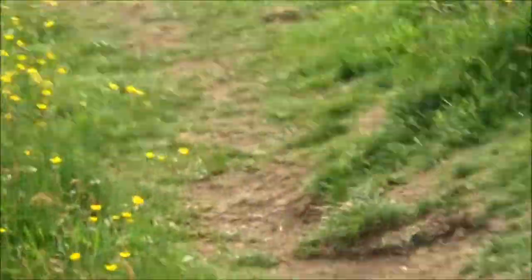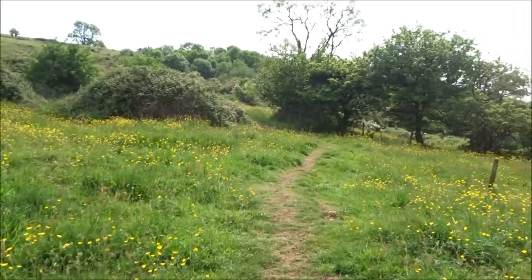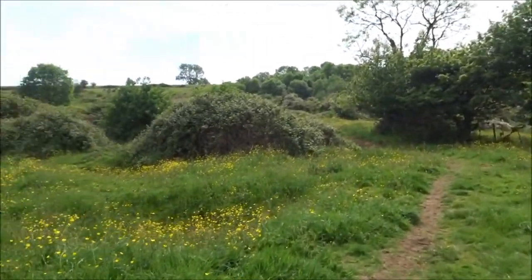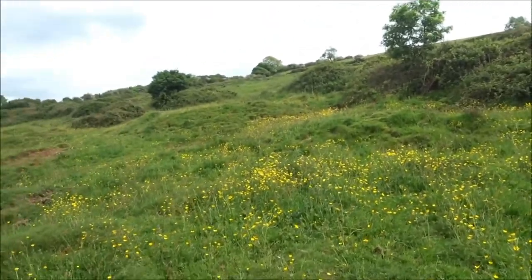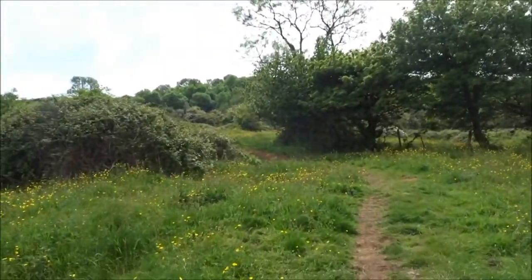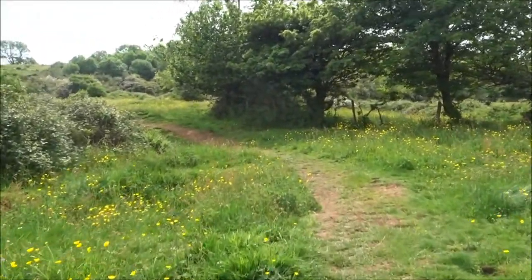So what I need to do is get a move on around the back here. I hope there's not a big herd. It might be goats. They could even be sheep. There's a few sort of dotted about. Any trouble, I'll have to get over this barbed wire fence.